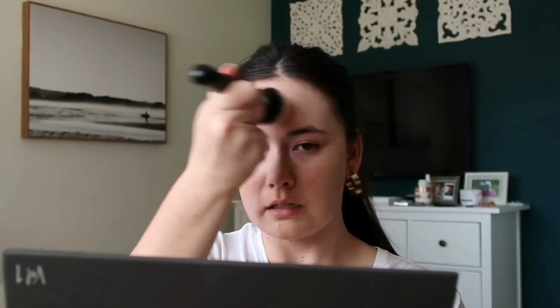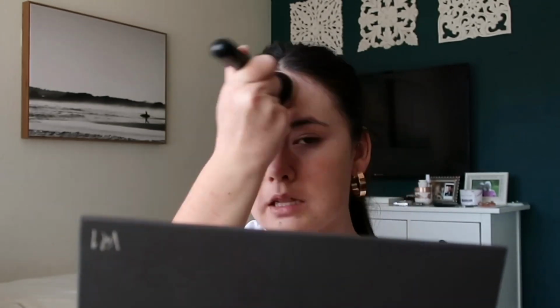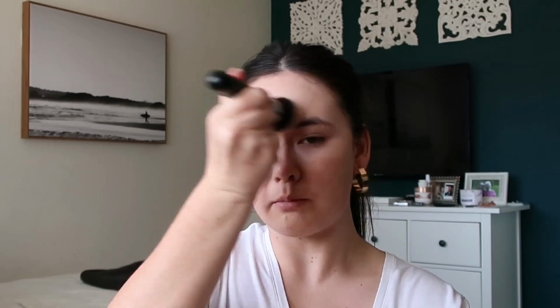So I just kind of spread it over my face, make sure it's distributed, and then I'll just blend it in. I'm using the Morphe M439 brush.